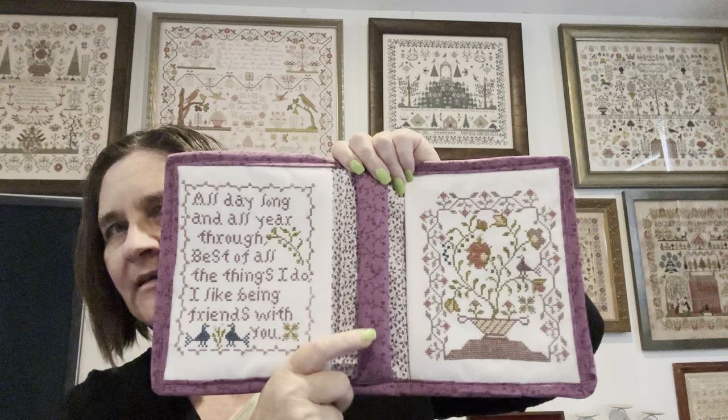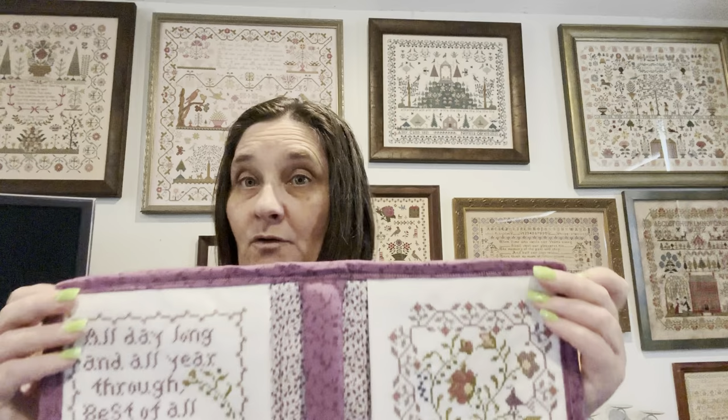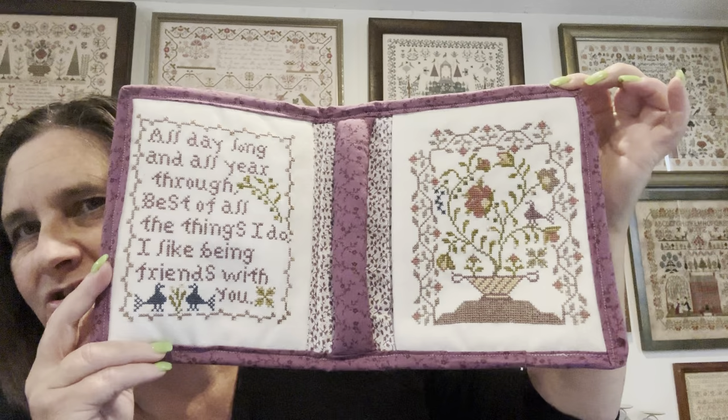Now, I had stitched all of these. I had sewn, made the little pockets, and I'd done the back piece. It's not perfect, but I had to put the binding on, and I had some issues, and I still have issues, so it may still be unbacked. But for now, it is finished, and it is gorgeous.